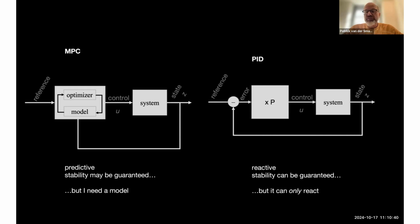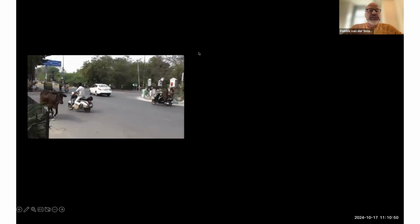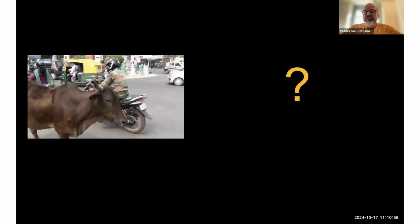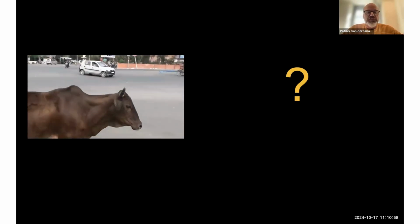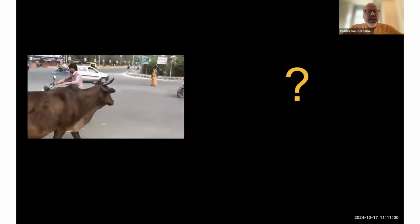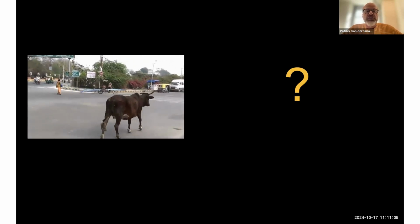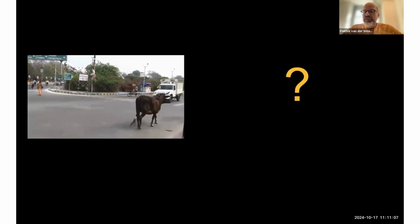The one on the right is reactive, and stability is guaranteed under certain circumstances, but it can only react through a very, very fast feedback loop. And in cases like this, it's really quite impossible to write down a model and a set of equations that allow you to perform like any of the cortical animals are able to do.